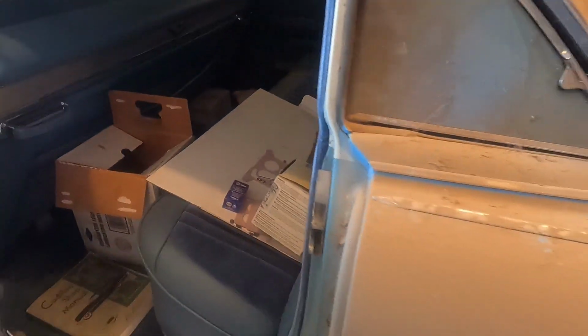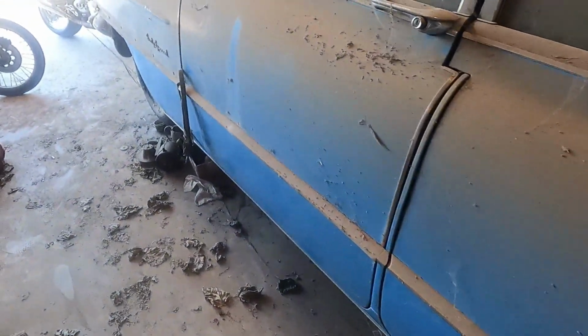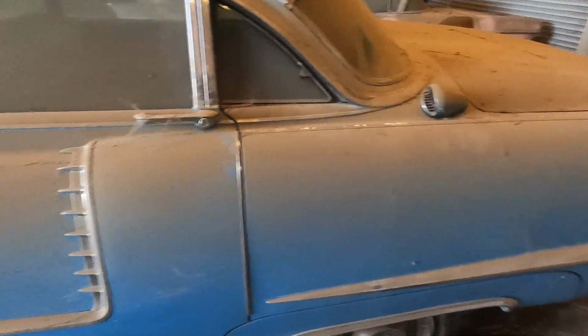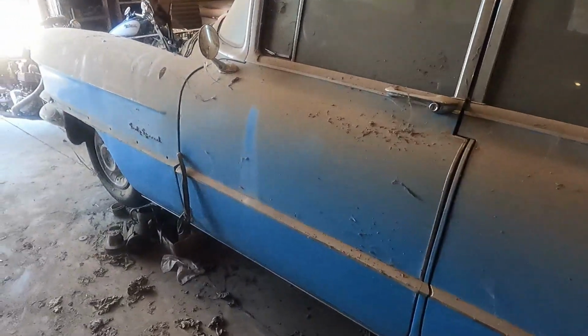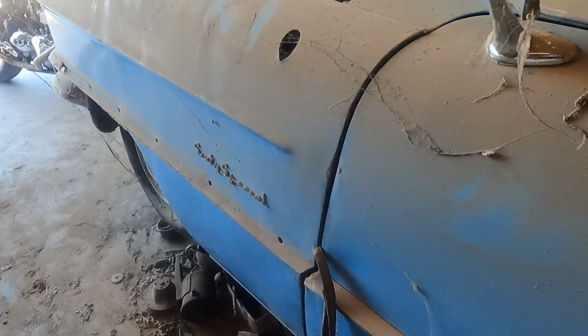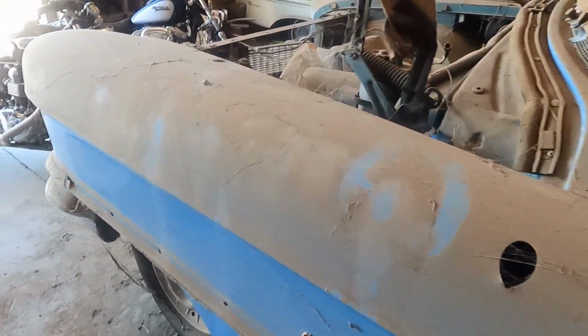It's fantastic. Let me show you the inside here. No rips. It's just a beautiful car. But, you know, the problem is it takes too much time to get it on the road. As you can see, they don't make cars like this anymore. I once had a '55 Cadillac. Now this is a Series 60, and I had a Series 62, '55 Cadillac.